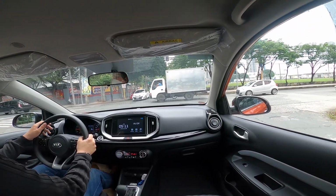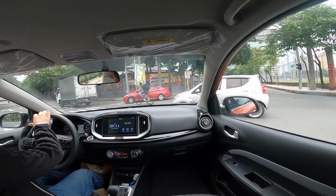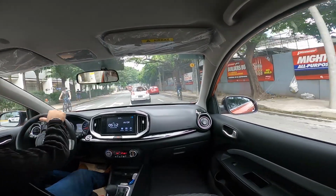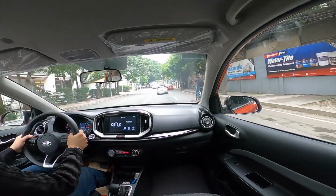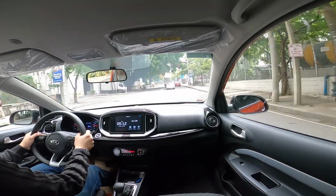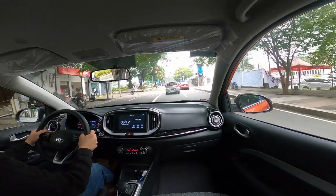NVH levels are surprisingly very good, at least at city speeds. It is pretty quiet inside the cabin. It has electronically assisted steering, but unlike some of its competitors, it is not too light. Visibility is okay, although the large C-pillar creates a pretty large blind spot.